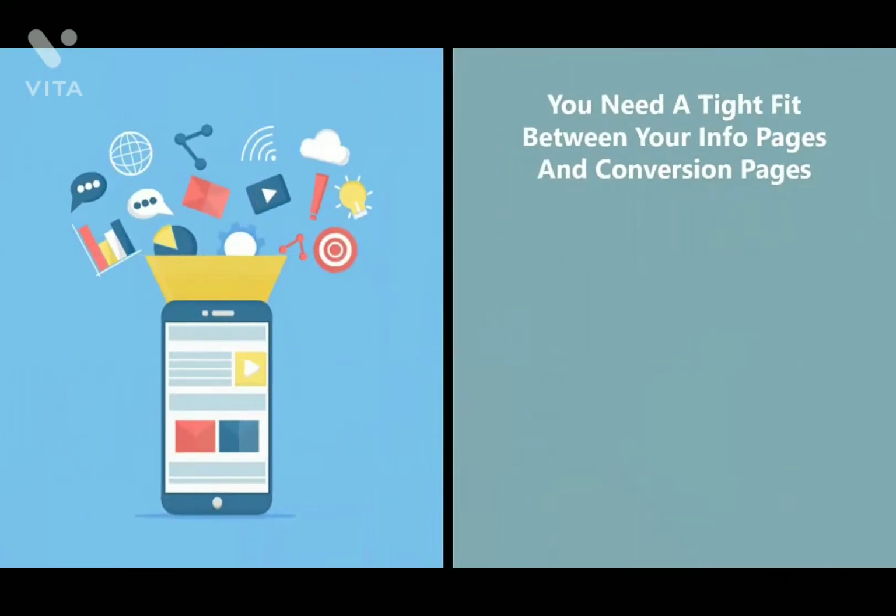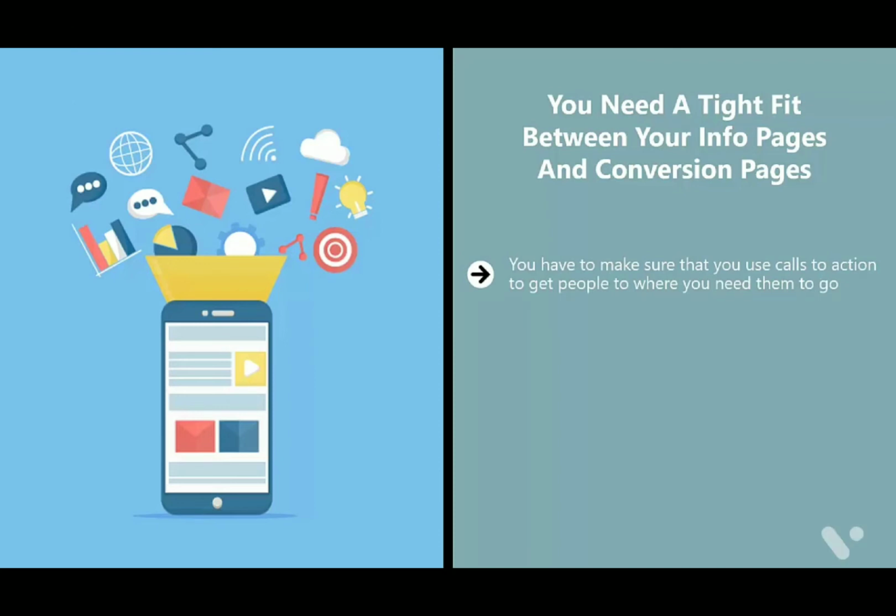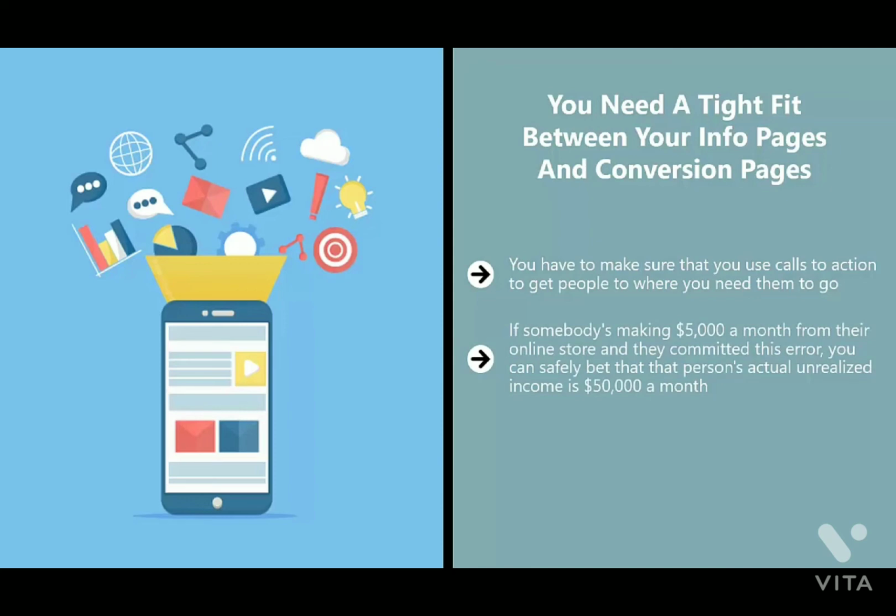You need a tight fit between your info pages and conversion pages. You have to make sure that you use calls to action to get people to where you need them to go. Unfortunately, when marketers set up K and L pages, they skip the T pages. This is an often fatal mistake. If somebody's making $5,000 a month from their online store and they committed this error, you can safely bet that that person's actual unrealized income is $50,000 a month. A lot is lost in translation because they skipped a very vital part of the overall sales conversion content and sales conversion process. These are not linked up properly.